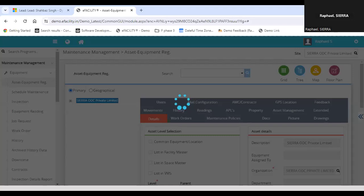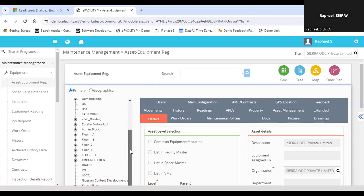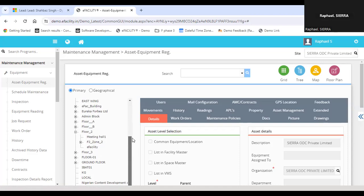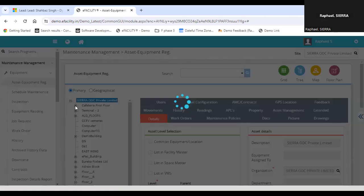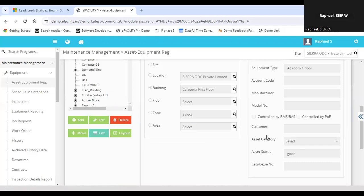So let me expand. Under Sierra ODC Private Limited, Sierra ODC is a site. Under this, there will be a first floor, terminal 2, and then floor A, B, floor 2, floor 3, all available. Against a particular floor, we can view the equipment also. For example, in the cafeteria on the first floor, we can view the AC, air conditioner details.